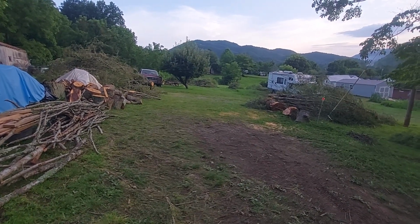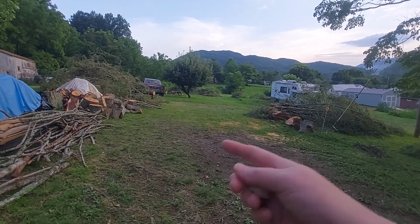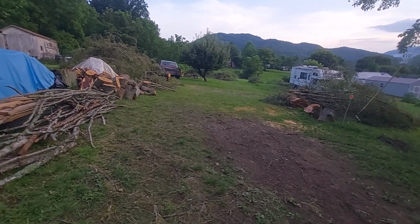So all he did was drop them though. And Tim's been working on cutting them up. He finally got it to where we can get the car back up in the yard in the driveway. So those are down.